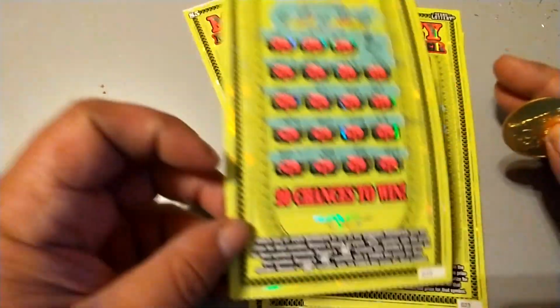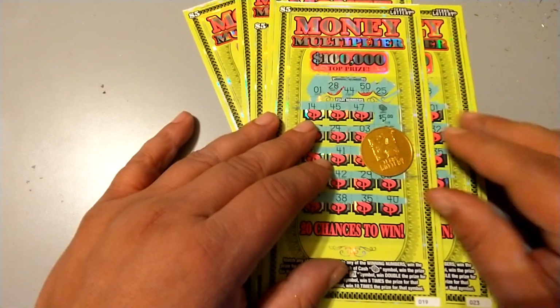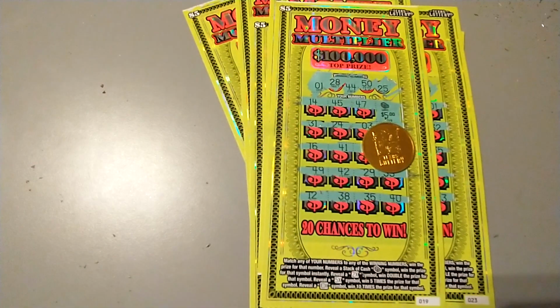Wow. Out of $40, hey, at least it wasn't a bust. We still got us a stack of cash. Hey, $5 is $5 to keep it rolling. So we'll have to figure out what we're going to buy next.